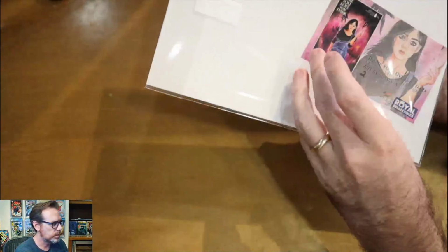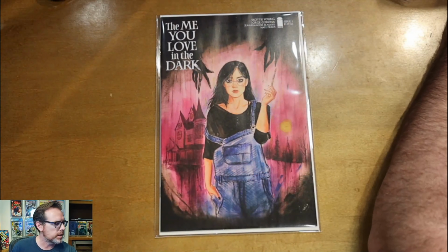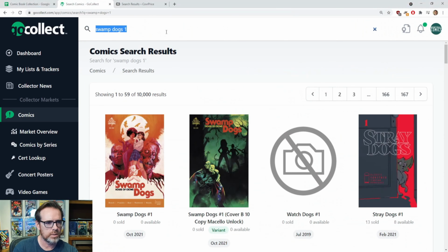So I'll put this back. This came in a Mylar as well, with a standard backing board, and I'm just going to leave it as is. Great book. Okay, now we'll see if this is in here. Dark #1.